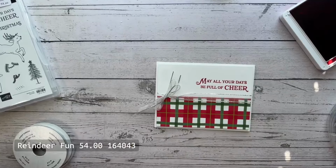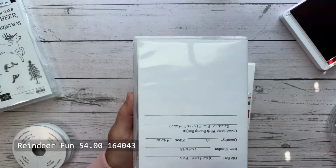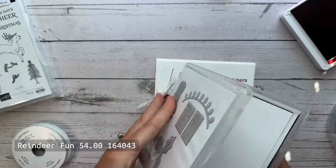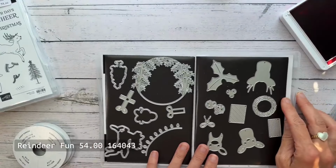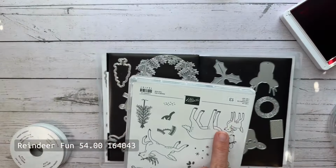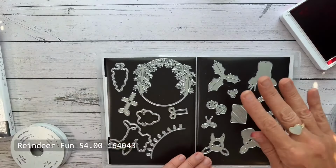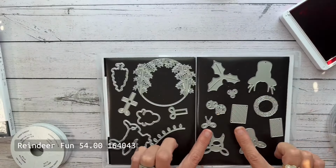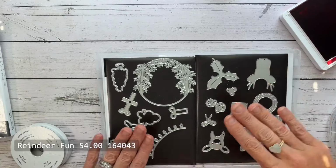All right, so what I did next, and I did this beforehand. Someone asked if there are already dies. Yes, there is the Reindeer Fun dies, and it's a big set of dies because you're going to do lots of different reindeer. There is a flying reindeer. There's a set of dies for this, which I don't have in here because we're using it back in Lanesburg. But there's hollies, and there's bells, and there's lots of presents. There's a wreath. There's the playful reindeer.